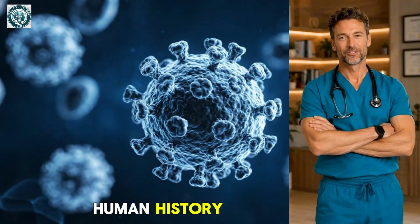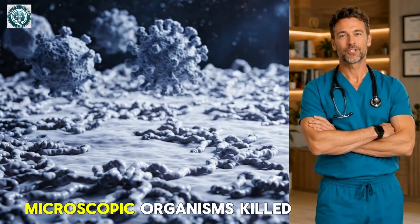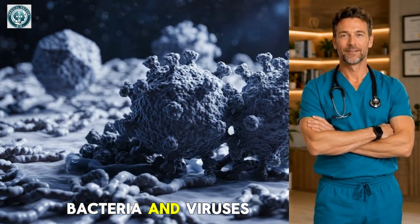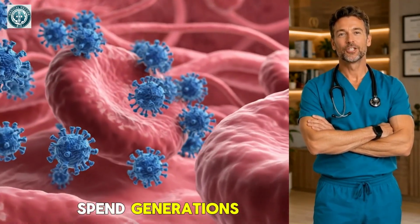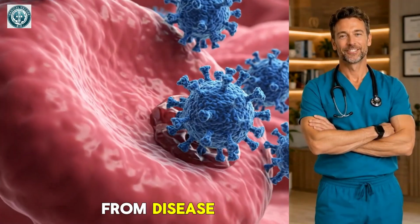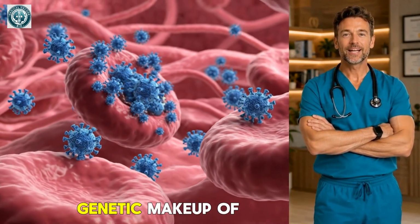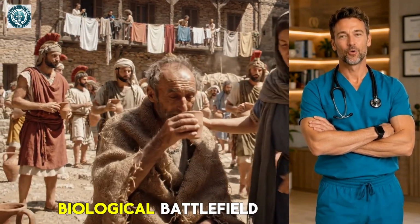For most of human history, the greatest threats were not always armies or predators. Microscopic organisms killed enormous numbers of people. Parasites, bacteria, and viruses could move through communities without warning. A population could spend generations living under pressure from disease, and over time, even small differences in survival could shape the genetic makeup of the people who remained. Blood type became part of that biological battlefield.